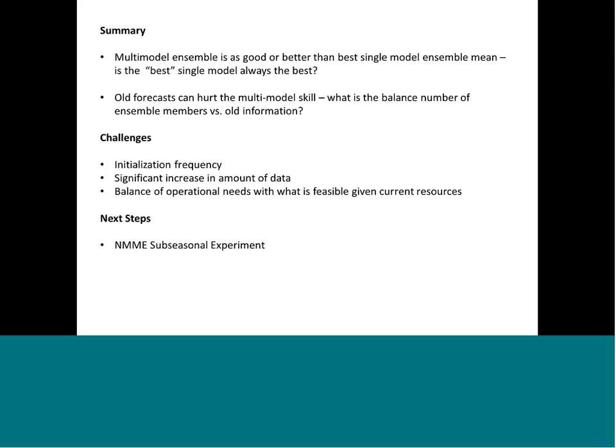And then we also have to balance the operational needs with what's feasible given current resources for the research groups participating in the NMME. The problem is really for operational needs to really benefit CPC's products. Ideally, it would be best if these could be run every single day. But most of the research groups that are participating in the NMME simply don't have the human or computing dedicated resources of an operational center and simply can't do that. So the next step in terms of trying to move forward with what can we do with a subseasonal NMME and what benefit might there be in it is this NMME subseasonal experiment.